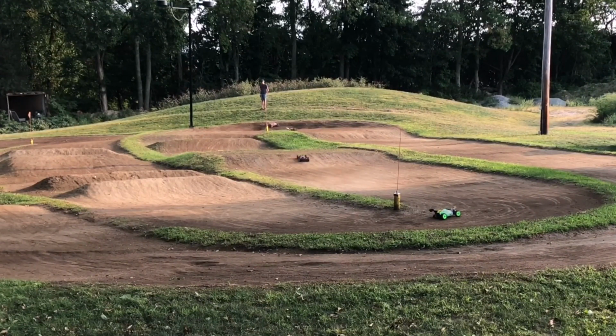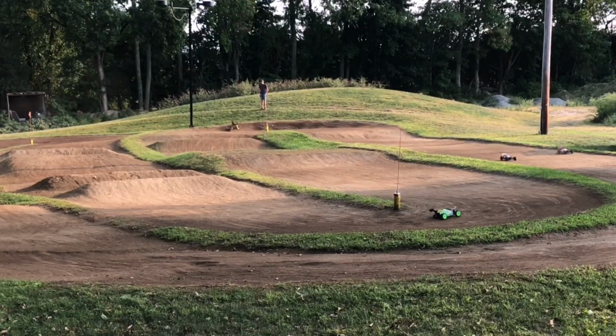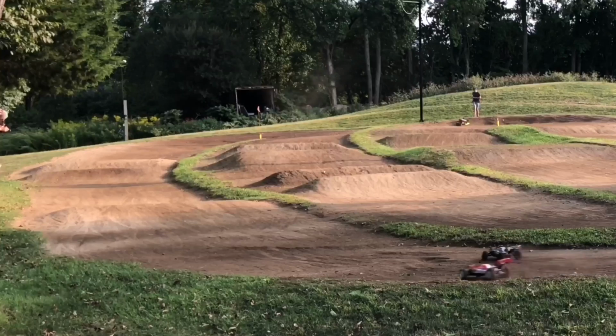But enough about that. We got some action out front. Drag race down the back stretch. We got 8's Mike and last place Bob. They're making it count.